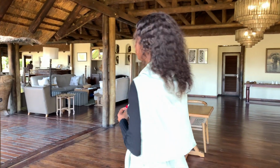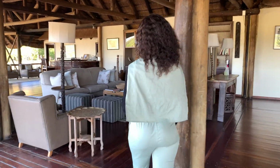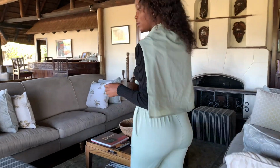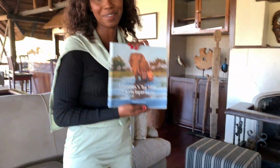So we're here in the main area. I want to show you my favorite part of this place. Yeah, this is where we spend most of our time. So yeah, let me show you around. We've got a lovely collection of books. I was super excited to see that we've got Talifang Charles's book here as well. Free plug for my boy. And yeah, let me show you around.